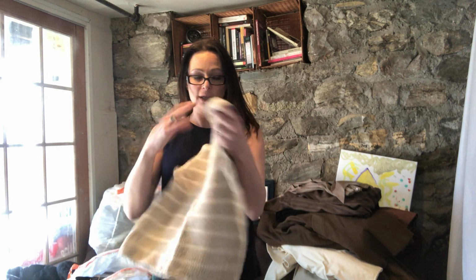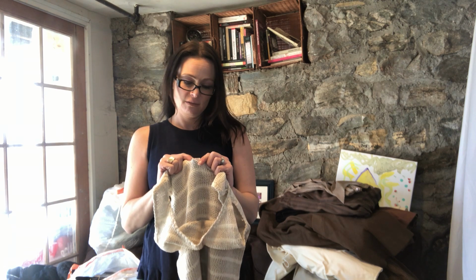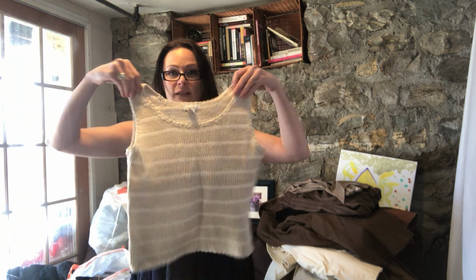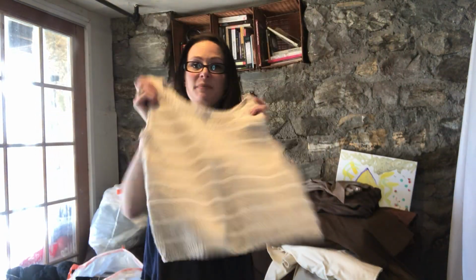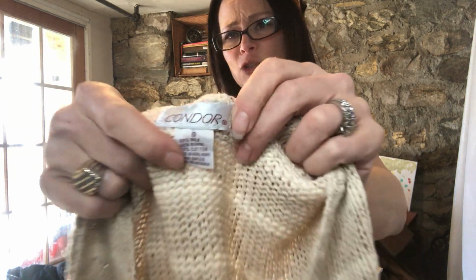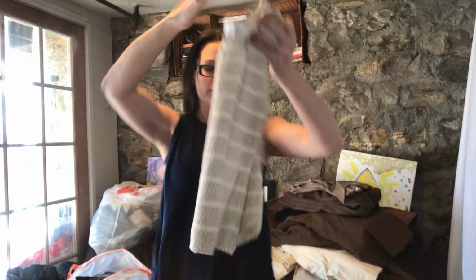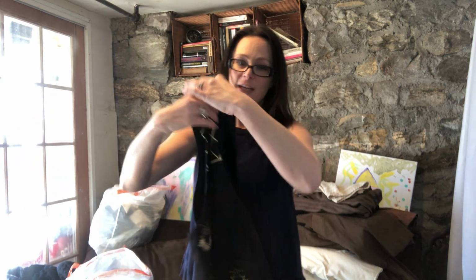Here's another one where I'm not sure if I'm willing to list it, but it's silk. And it's cute, and it's light, and it's in season, coming up in the spring. It's in really good condition. It's a knit. Maybe I might put this on. It's by the brand Condor, which I do believe people are familiar with in the vintage world. So that's a maybe.